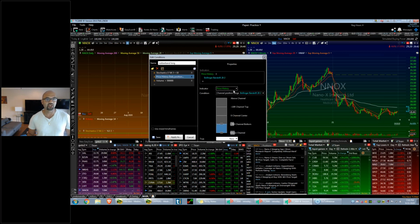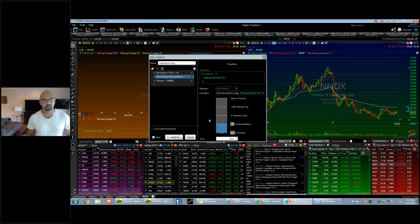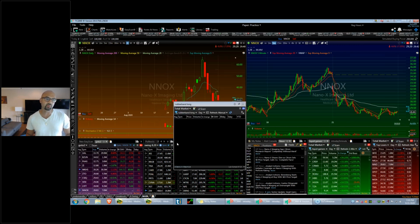I also want to see a stock that's breaking under its lower Bollinger Bands or its lower channels, showing an extreme level of push down. The eye test is that you want to look for stocks that are also down a certain percentage. You can put in a condition for price percent change over 5 days, say minus 20% or more, so you're looking for those big pullbacks. Then put a simple volume parameter in, and you're usually good to go.